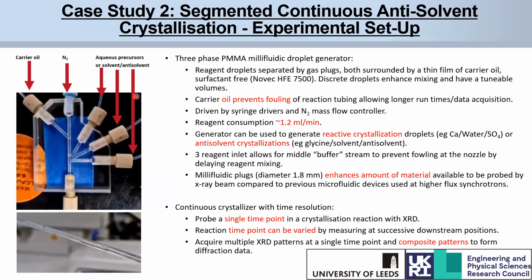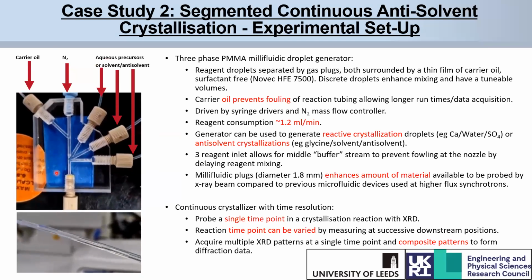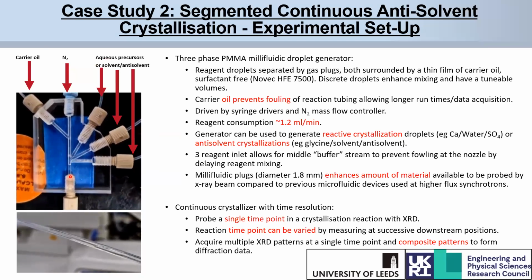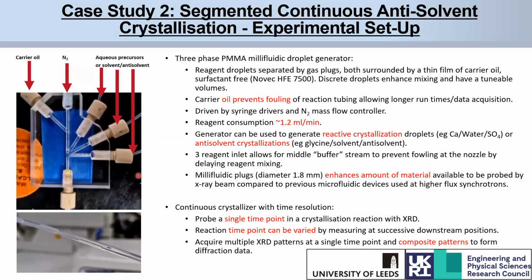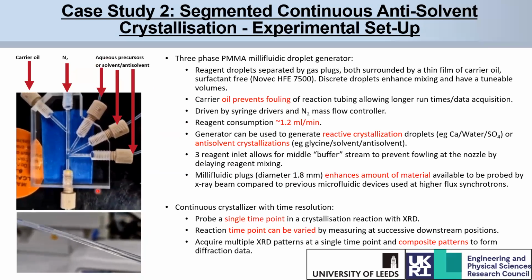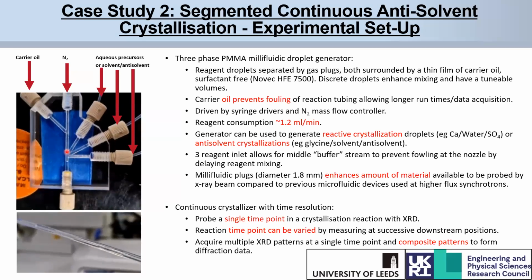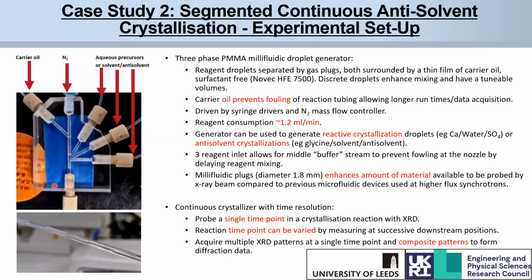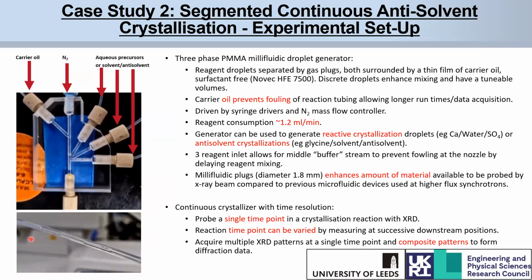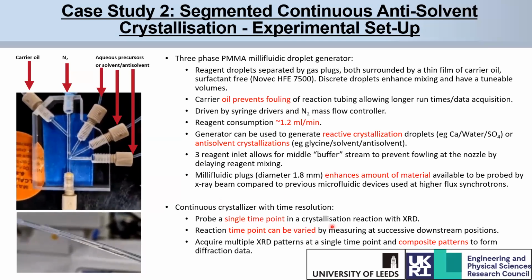In this case, we're doing an anti-solvent crystallization. I think this case was glycine. So this is using aqueous glycine, and then an anti-solvent with ethanol, I think it was. But you can change these to any of your solutions. So we do reactive crystallizations with inorganic salts as well, where we just mix two reactive components together and then create droplets that way. And then we change the time points by changing the tubing length. And so each residence time allows us to access a different time point in the crystallization process.